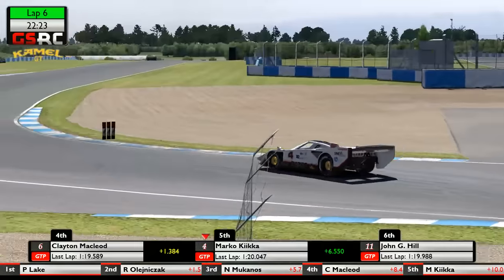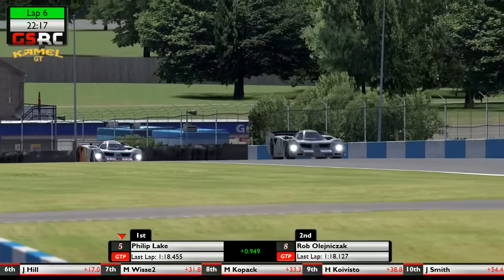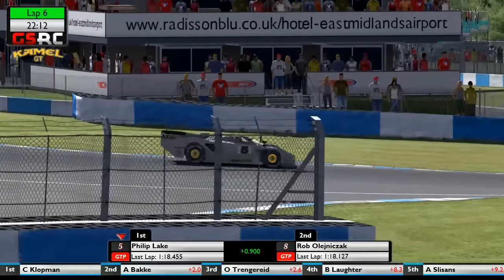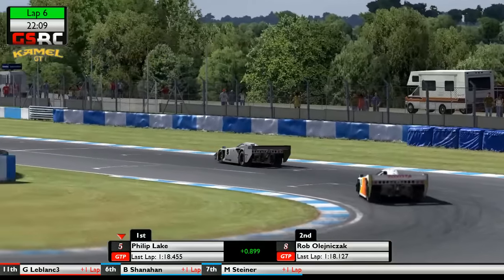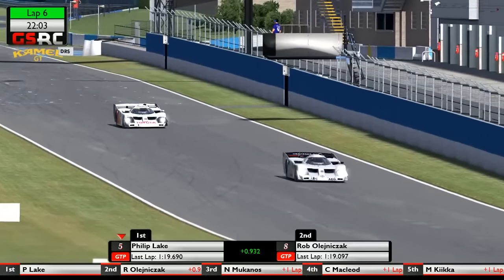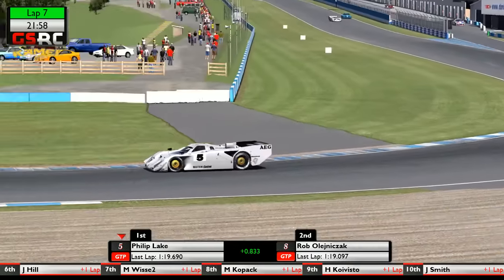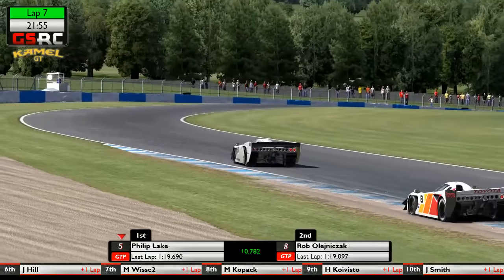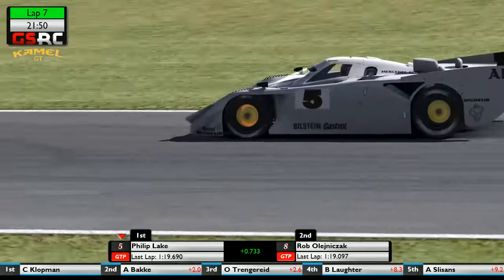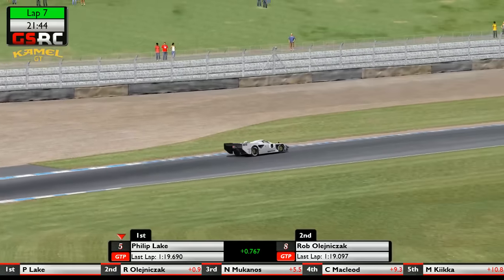And the pace differential is pretty big, Adam. It is. It's actually quite large right now. You've got your front two out there, Philip Lake and Rob Olenek. They're kind of keeping an eye on each other here, but behind them you have to go back almost 4.2 seconds to Nicholas Mukanos, and Clayton McLeod's even further back than that. He's almost 8.5 seconds back now. So the front half of the GTP field right now is definitely starting to separate itself out, and we're even starting to see a little bit of separation going on back in the Audis as well.